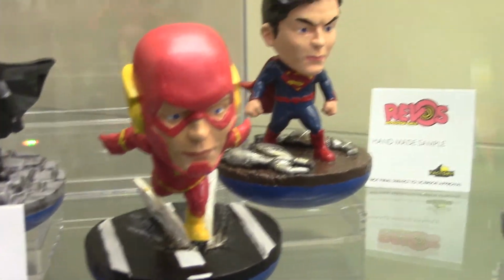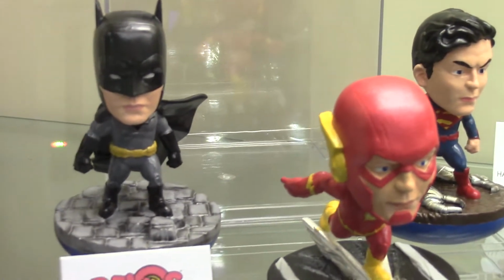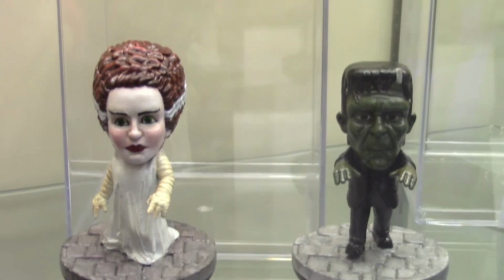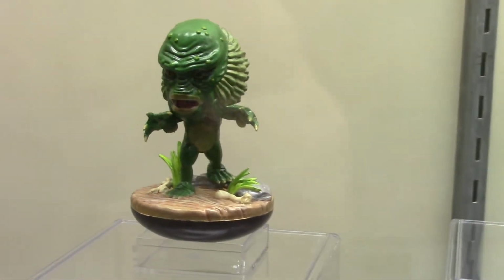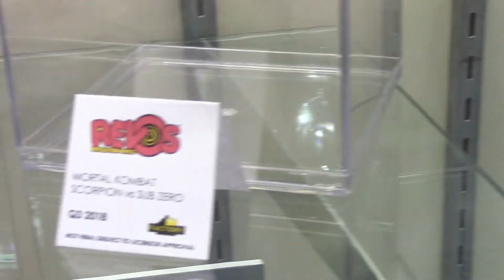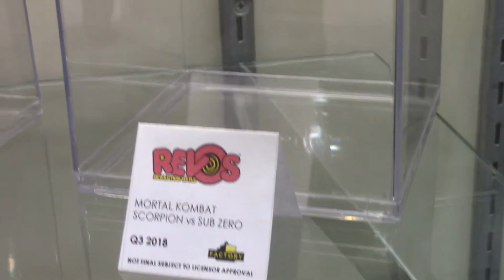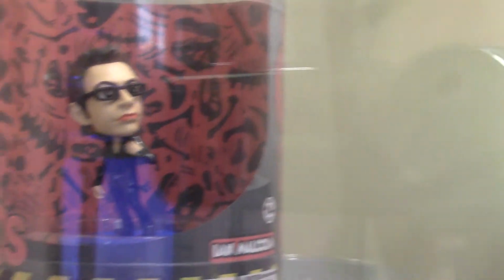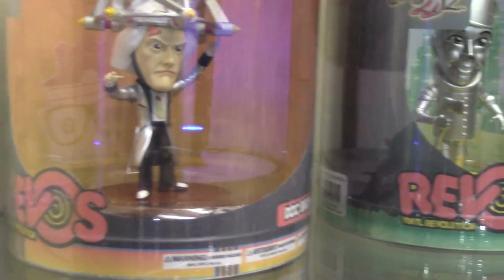DC Comics assortments, there's our new 52 style figures, Revos I should say, Universal Monsters Revos, pretty cool. And Mortal Kombat, this is going to be Scorpion versus Sub-Zero pack, Q3 2018. We love our Mortal Kombat. We're looking over here to some packaging. See how that packaging looks for each Revo.